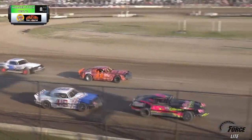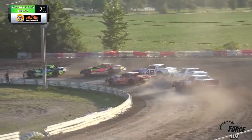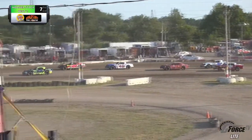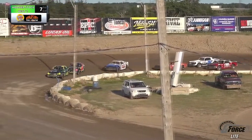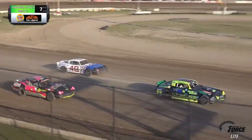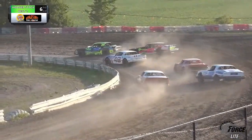Down the front stretch, Fontaine in the 1J leads it. Fontaine with the early advantage here. Pelrine almost practically right on his bumper guard, and now he's going to try to move to the outside to catch him. Dave Bailey started on the back of the pack. He has now moved up into 3rd. Tipo is holding up there in 4th. 2 laps into heat number 2. Jason Fontaine, your leader, side by side between Pelrine and Bailey.